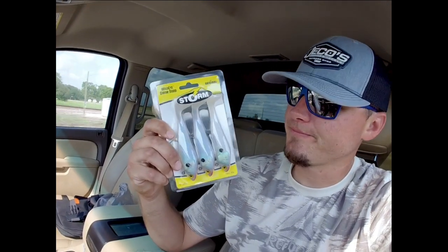I am honestly really excited about trying out these puppies right here. Some just good old big white shad colored swim baits. It's that time of year, it's the shad spawn.